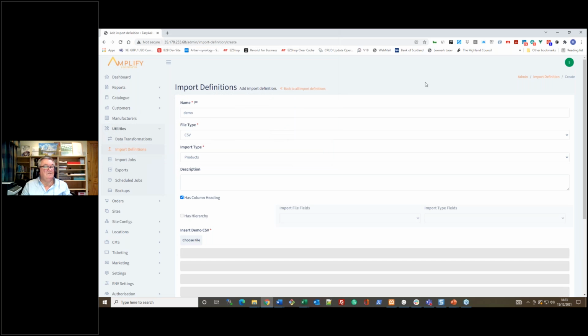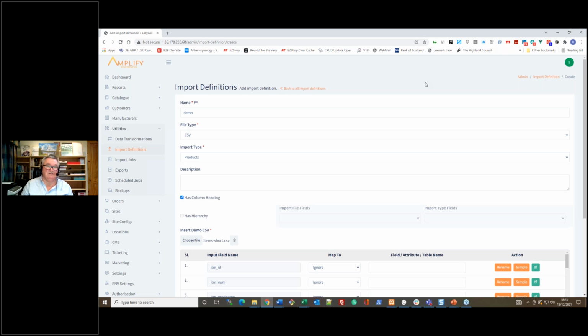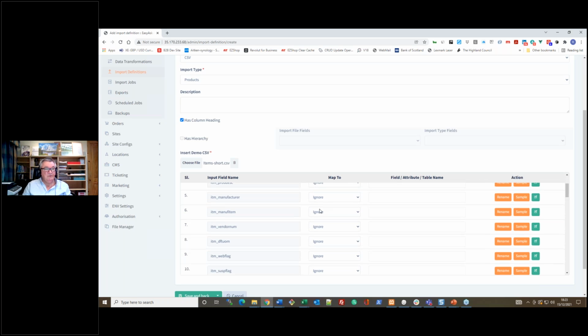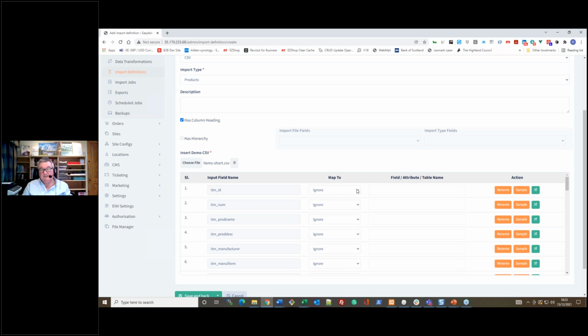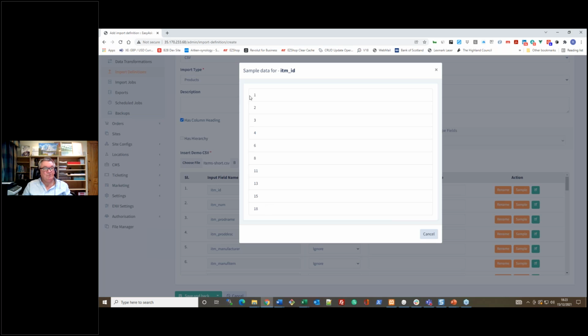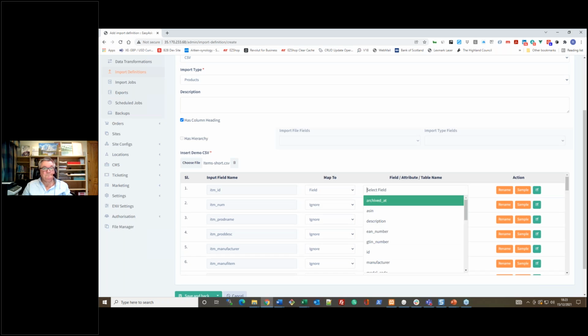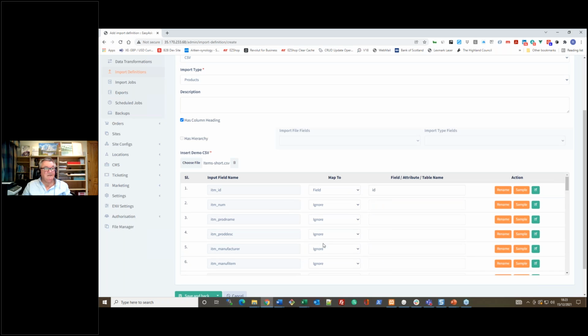And if I open that file, what our system does is decode what's in there and shows us a list of all the columns and allows us to map those columns to the Amplify data. So things like the item ID. If I'm not sure what that is, I can click on this sample button and I can see this is what is coming from the file. So these are the internal IDs. And so I could either ignore that, and if I ignored it, Amplify would create new IDs for any products it imports, or I can actually map it and I can choose the field, in this case ID.